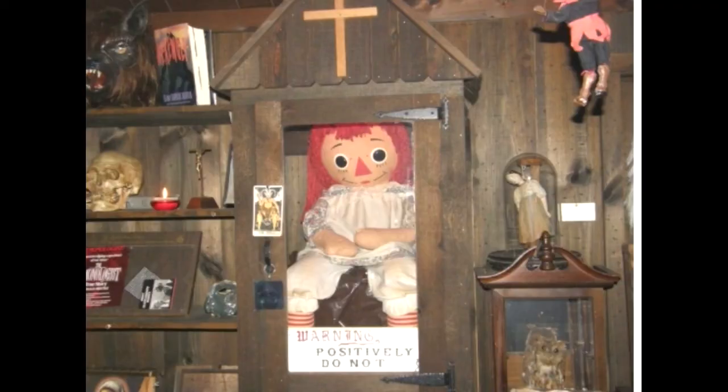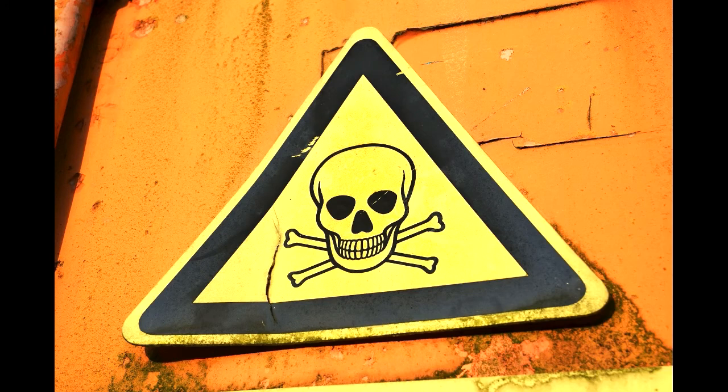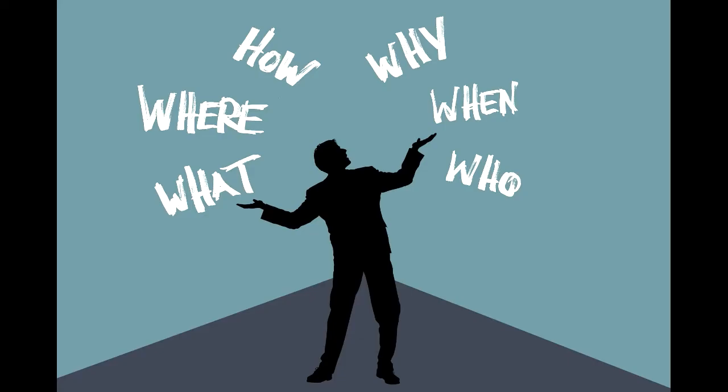Annabelle is still around today. She is kept in a glass cage which the doll was built in, so she cannot move around. The Warrens put a sign on it: do not touch the glass. Would you dare touch the cage?